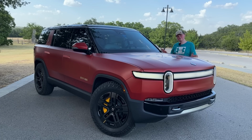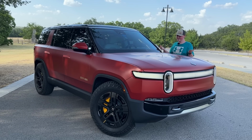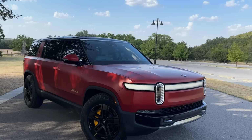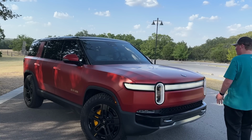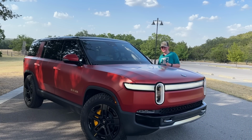As far as pricing goes for the R1S, this exact version costs around $101,100 at this time of filming. Not cheap, but then again, you do get quite a bit of car if you're willing to pay the price. Anyway, that's enough rambling on about the car. Let's just do some pros and cons of the Rivian R1S electric SUV.